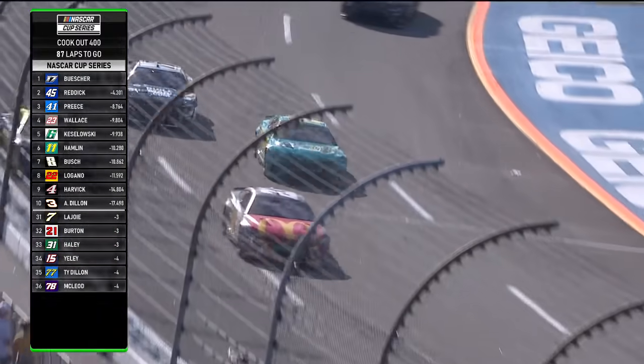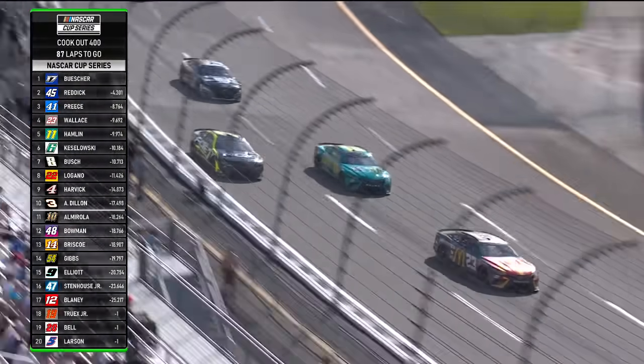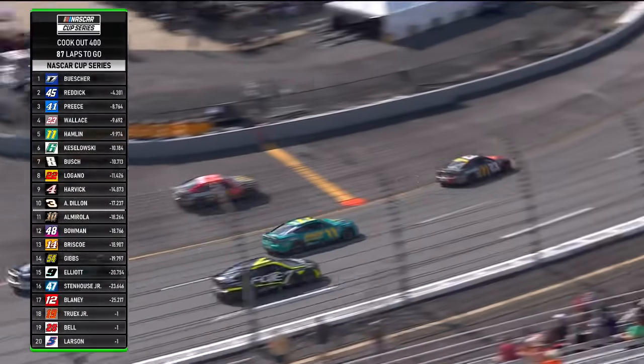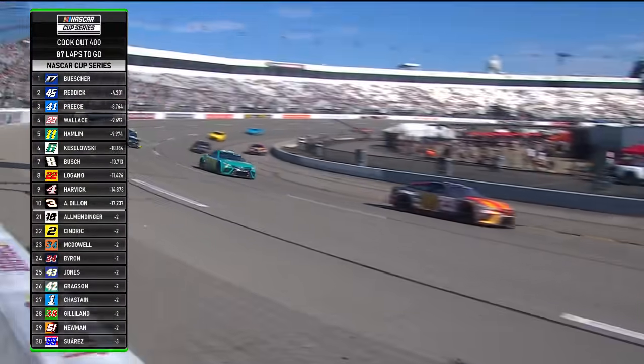Would you send him and keep him out there for 87 more laps? I mean, have they committed to that and they have to? Well, I think what this is going to do is give him a bigger window where a yellow will put him in a good position. So, you know, I think they can run 87 laps.